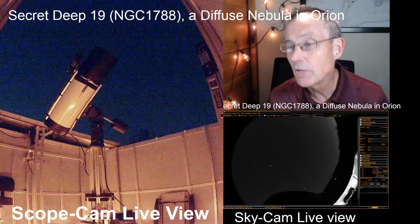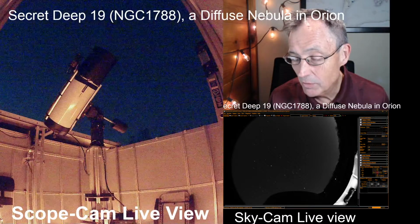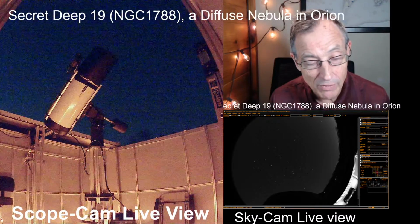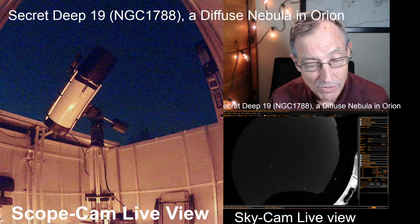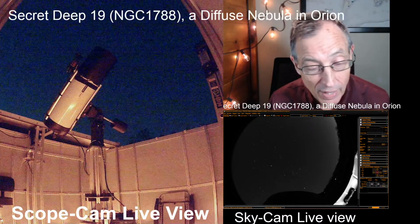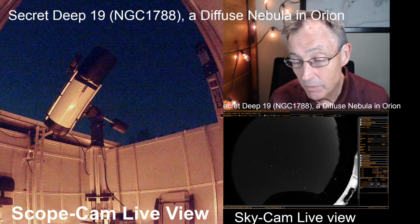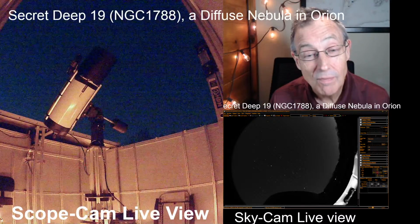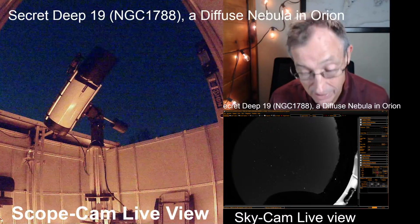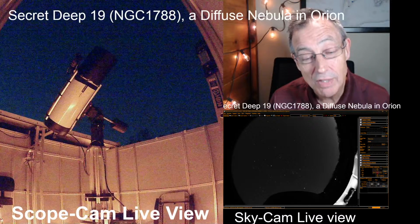Wow, so this nebula shows up right at the beginning. Let's do this reset here, and then let's color balance one more time. Let's give ourselves a little bit. Bring up the reds there, so they'll be all matched. Let's put our blacks right about there, and bring our mids around there. And there is, in Secret Deep 19, NGC 1788, it's this cluster and nebulosity here in the middle.